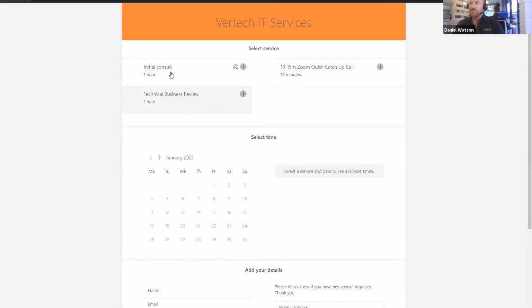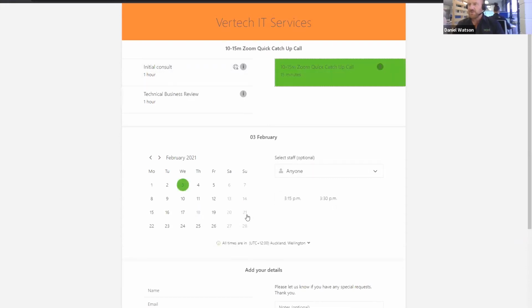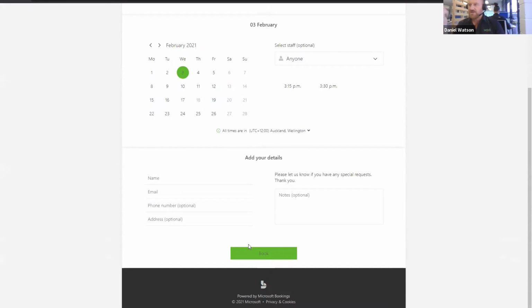So that's what a client would see, and you can choose between, do you want an initial consult, technical business review, quick call, then you can pick a date and see what's available during that time, put in some details, and boom, that would appear in my calendar. How awesome is that, right?